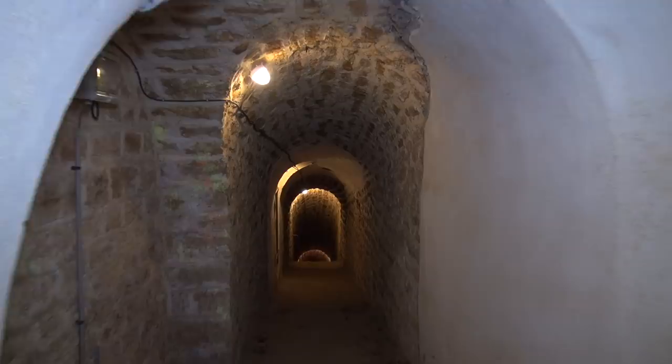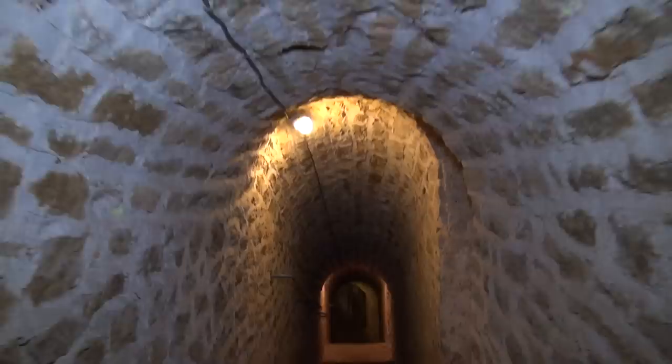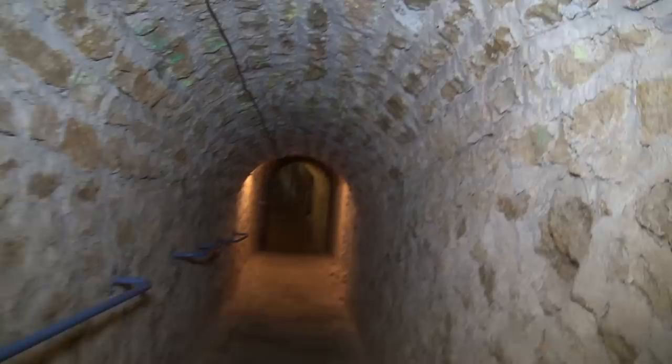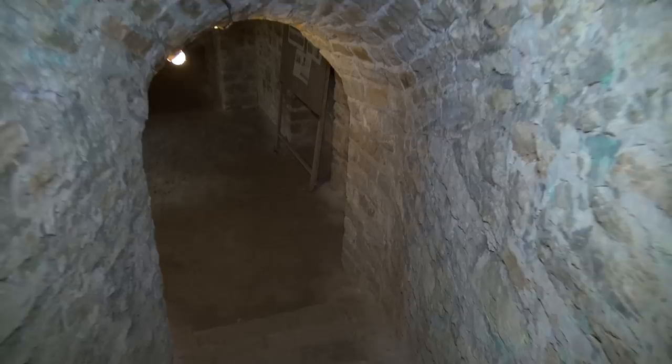Here's the munition elevator. That we just saw from downstairs, yes. Now please walk. Always walk. 74 more. Really? So again, now we're going under the moat, or under the ditch, and coming up to the caponier up here. And I love those.